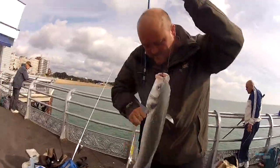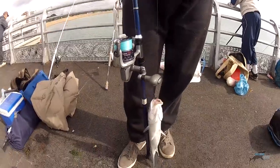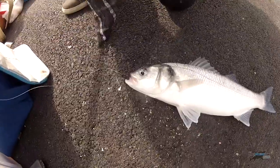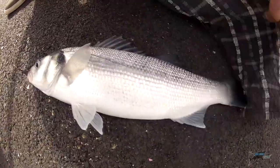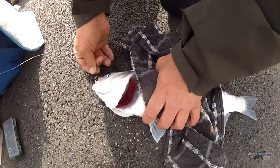Close to 42 centimetres on the top of the masking tape. I'm calling that fine. I'm calling that dinner. Oh yeah, that's a good one. Nice looking fish, yeah. I do look nice bass though, ain't I? Yeah, silver. Right in the top lip. That's a sea bass.